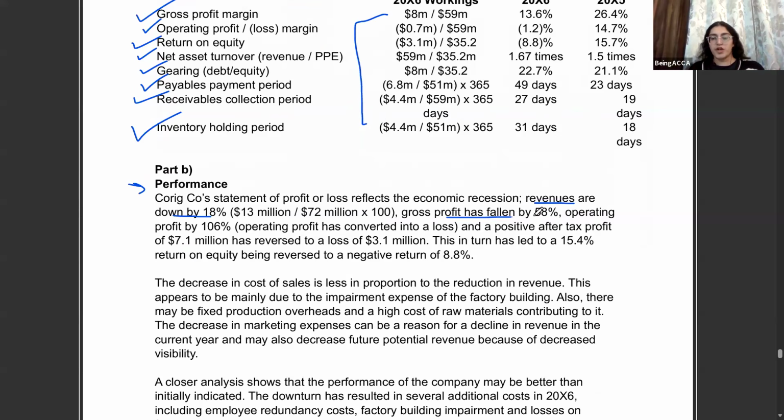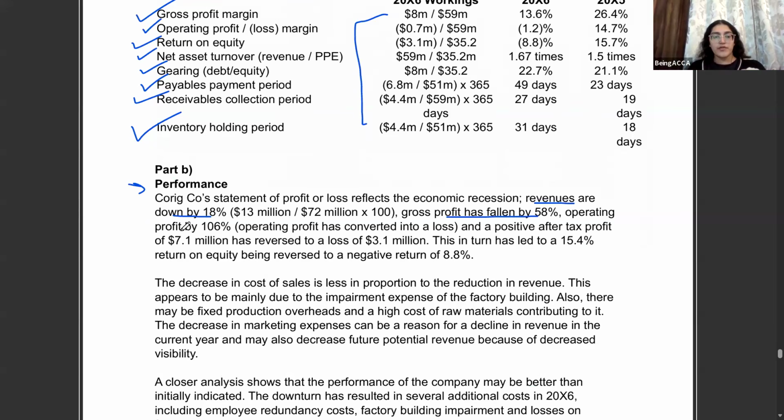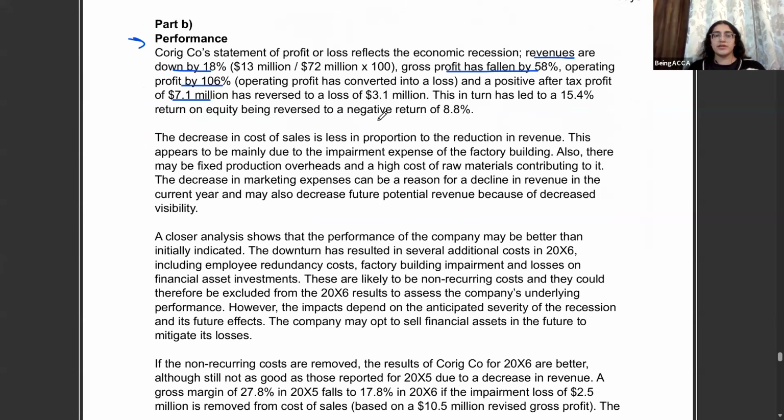Right, gross profit has fallen by 58%. These are extra calculations which will definitely help you to score better. Right, profit is down by 106%, and there's a positive after tax profit of this much. So this is all just numerical stuff.